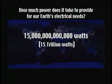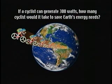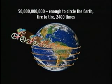How many bicyclists would it take to do that if they were doing 300 watts, which we can't do? It would take 50 billion bicyclists, enough to circle the Earth tire to tire 2,400 times. Humans are not good animals for doing this. Who was doing that bicycle riding? Can you guys stand up? Do you think you could do that 24 hours a day? No, they could do it for a few seconds and then they pooped out.